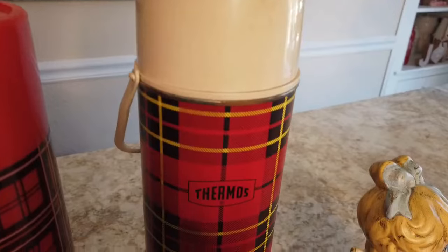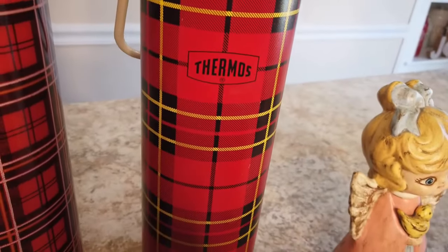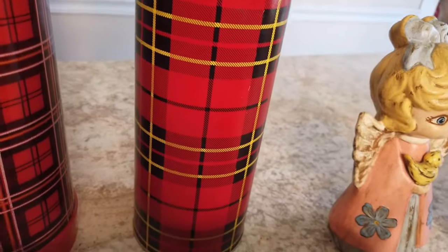Again, I really like the colors on here. I think they're the exact same colors, but this one's just a lot bigger. It's got red, yellow, black, and a cream top. And this one has a handle on it as well. So that's all the thermoses that I got.